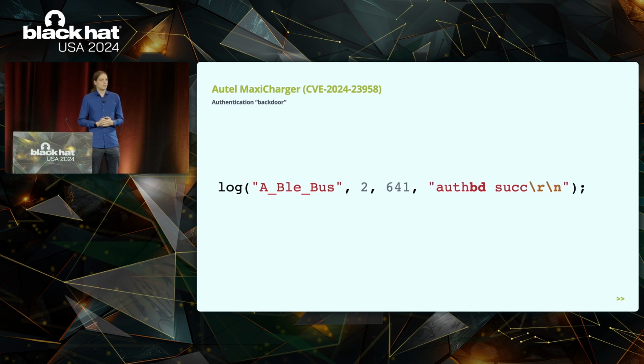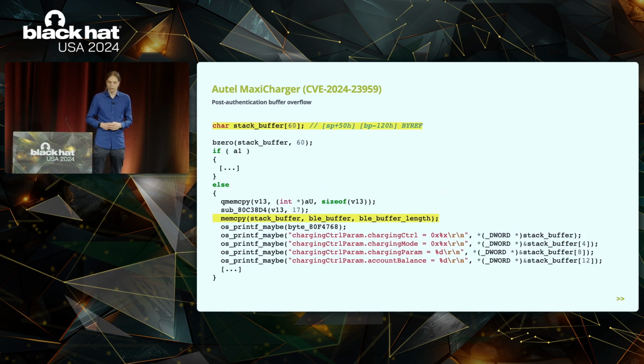So once you have connected to the charger, there's quite a lot of messages you can send. You can basically manage the entire charger over Bluetooth. There's a lot of different handlers for different messages. We went through them, and one of them stood out immediately because there was a stack-based buffer overflow. There's a specific message, we're not sure exactly what it's used for, but it's some charging control parameters, as you can see at the bottom.